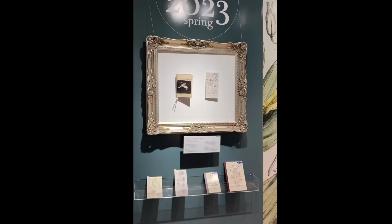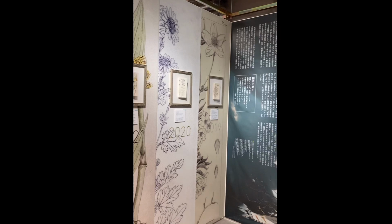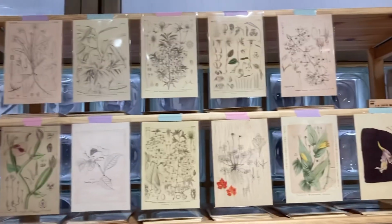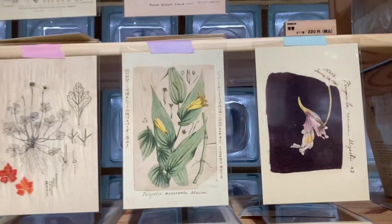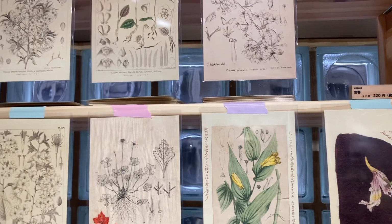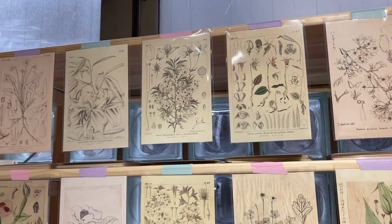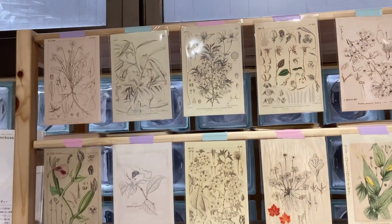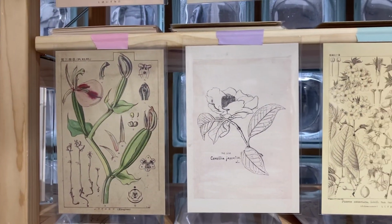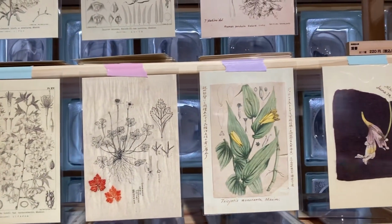According to their website, Mr. Makino is known as the father of Japanese botany and father of Japanese plant taxonomy, and he's a cornerstone of modern botany, which I totally didn't know. But I was really impressed by all of his drawings and every tiny detail, and it's just amazing. And it's no wonder I felt something nostalgic, because all the illustrations were drawn more than 100 years ago.